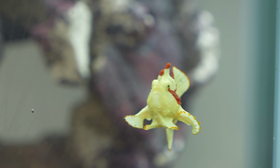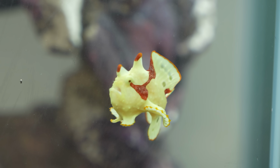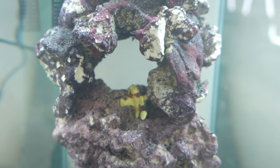This is our first one, and now the best part, we get to see this guy eat his favorite food and see if he really is the savage I know him to be. It's been a few hours and he seems to be really enjoying his tank.